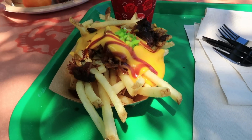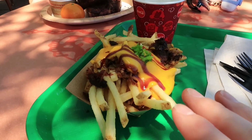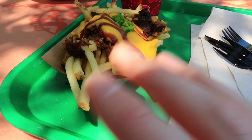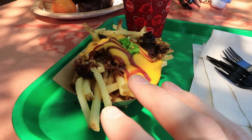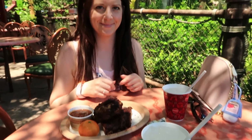I've been looking forward to this. I've been meaning to try it on every trip that we've been on, but never have. So I am very excited about this. I love the combination of barbecue sauce and pulled pork and fries. So it's a winner in my book.